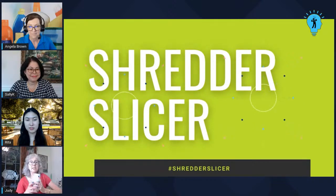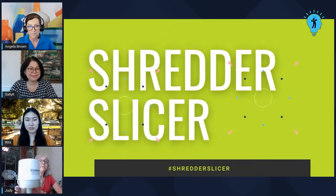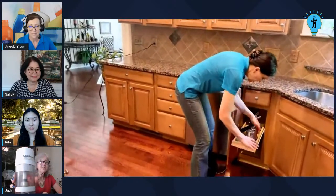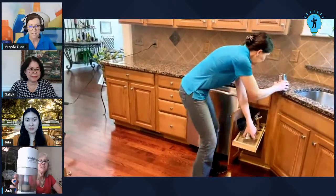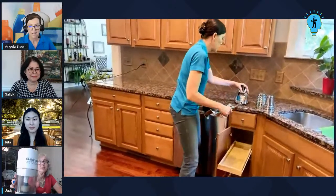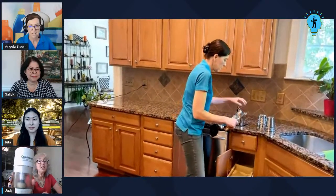Okay, can you see it? This is my mini chopper blender that's been sitting in the cupboard. My husband just told me last night, I haven't seen you use that in 7 years. And this is the first food processor blender type thing that I had. I used it a lot with vendors, I used it to chop nuts. You know what I chop nuts with? A Ziploc bag and a rubber mallet. Rubber mallet. Awesome. Okay.